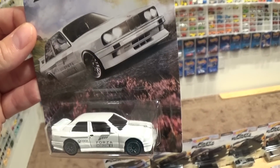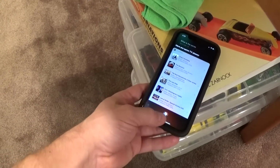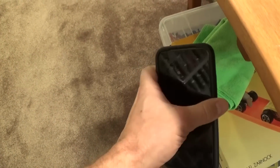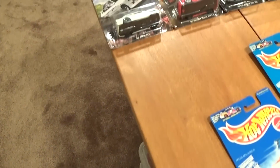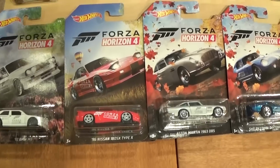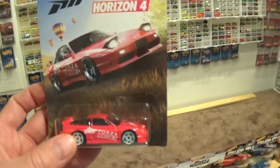Here are some TV shows. My Grey's Anatomy. Holy smokes. The Real Housewives of New Jersey. What is really going on, guys, here? Every time I say series, the phone thinks I'm saying Siri. So, anyways, that's what I get for having the phone in the Hot Wheels room. Where was I? This is a real professional video, guys.